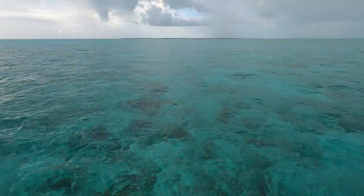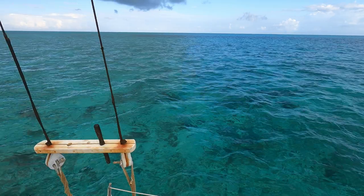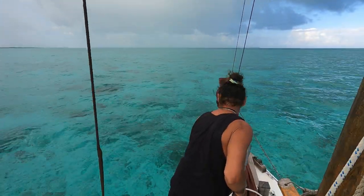So just coming out onto the flats and finding a place where all of a sudden you run into a little mini reef. Look at all this, those are coral patches. This is all just flat sand. Good. With seagrass and little bits of coral and rock scattered throughout it.